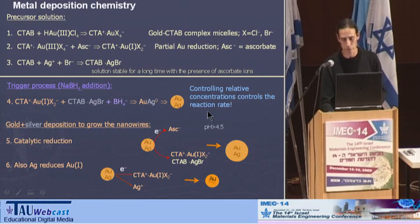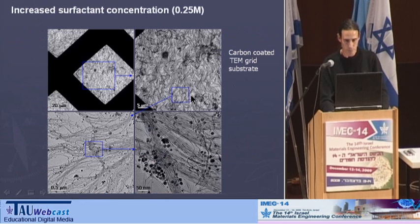So this is part of the reason why silver, in spite of being used in a quantity that is even larger than that of the gold, eventually is at lower concentration in the wires. And this is something that is more typical to what we now have in our process. We get films that are macroscopic in size, basically. This is, again, done on a TEM substrate.